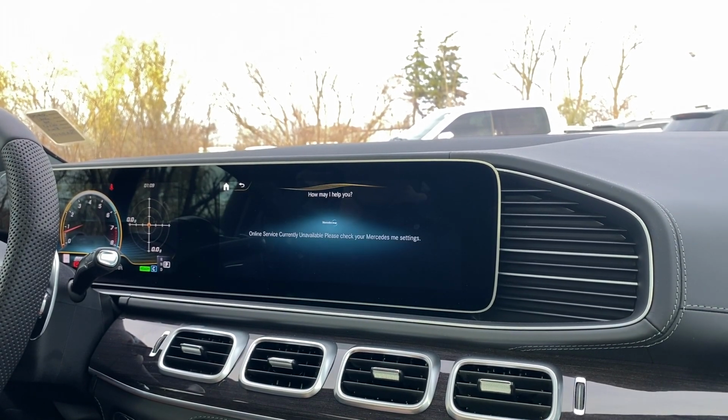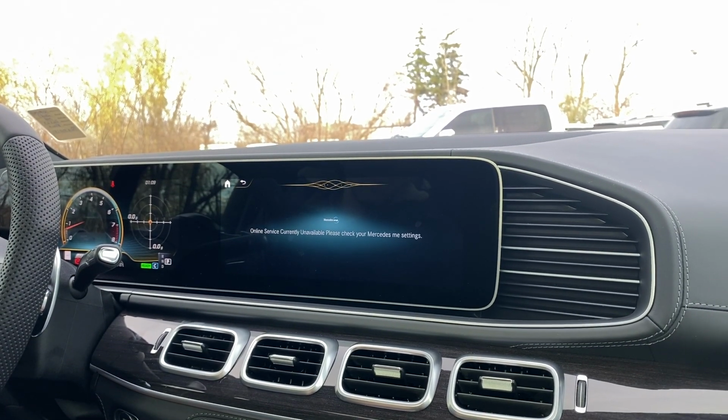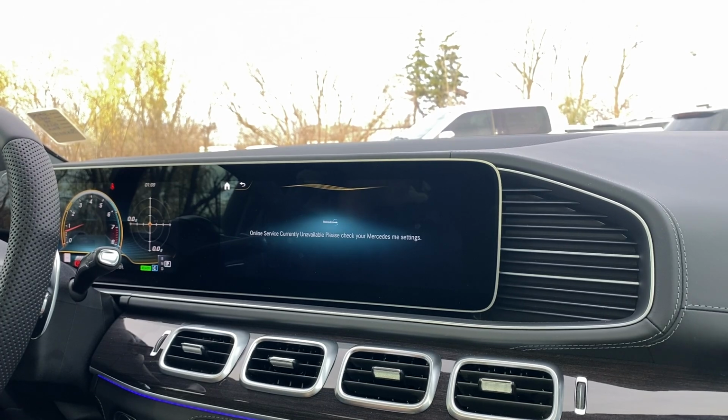What do you want to do? It's too hot inside. I'm reducing the temperature to 22 degrees.